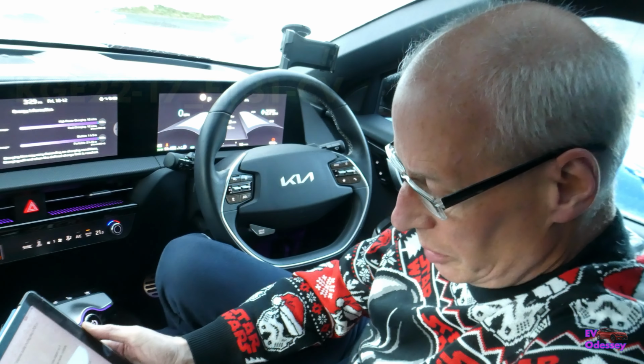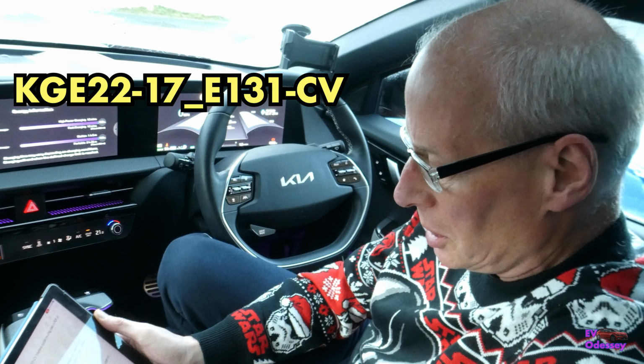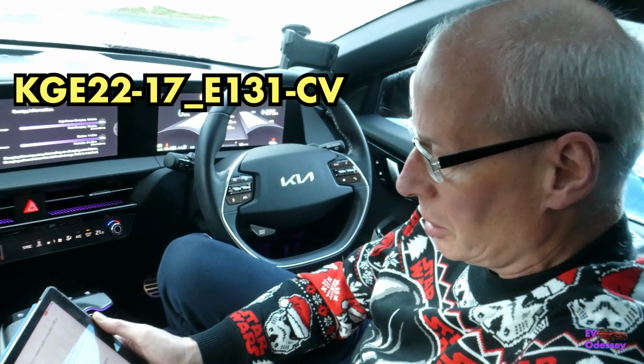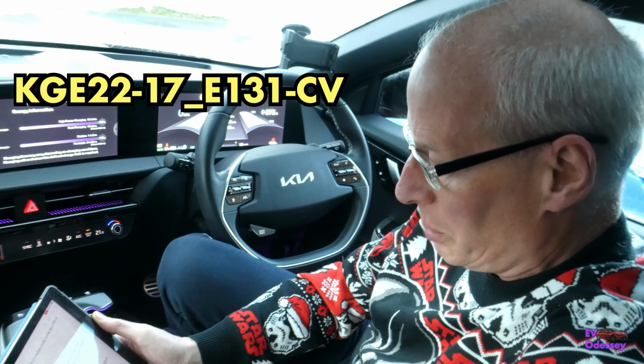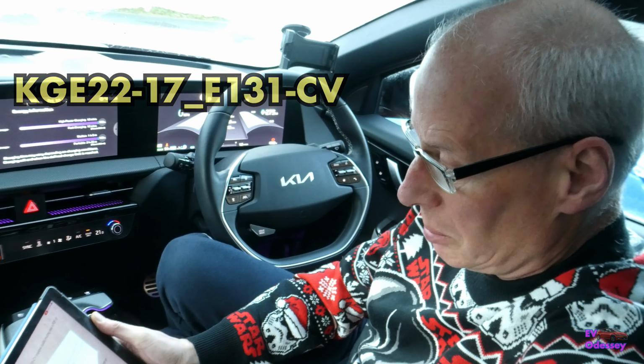The UK reference for the Meridian Audio software update is KGE22-17_E131-CV. Improve audio muting, but that might be the same fix as the US TSB I've also shown you on the screen.